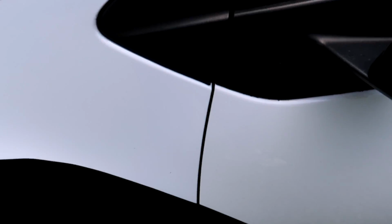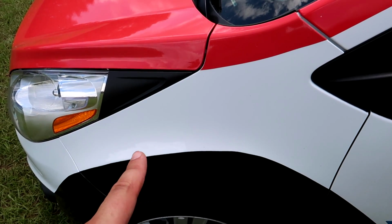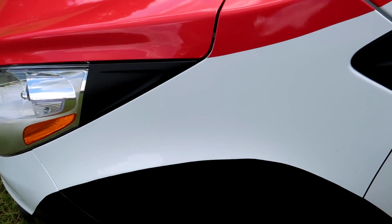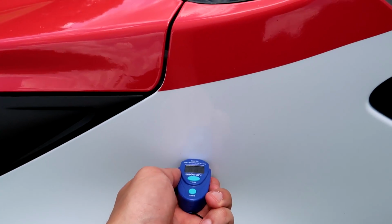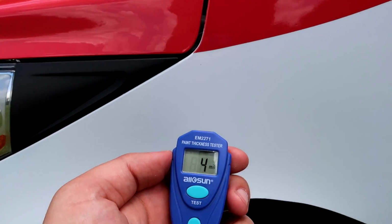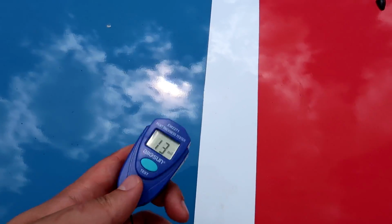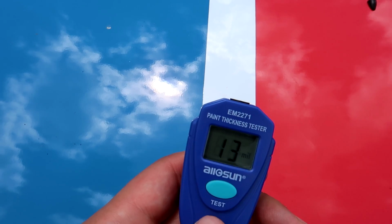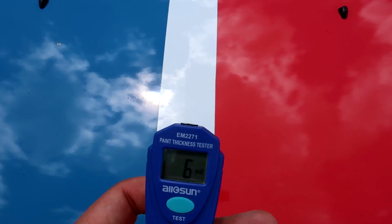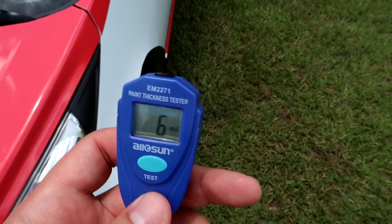2 mils as well. Now the paint should be thicker on the fender because painters typically just sand and repaint over a fender, so there should be a couple layers of paint. We should get a reading over 2 mils. If we go ahead, push this in, it goes ahead and tells us that there's 4 mils of paint on the fender. If we come over here to the hood where most of it's been vinyl wrapped and we actually put it on the vinyl wrap, we'll get a reading that's fairly high, 13 mils. That's because vinyl wrap is much thicker than paint. If we go dead center here where there is no vinyl wrap, we get a reading of 6, much higher than the 1 to 2 mils we found on the door.